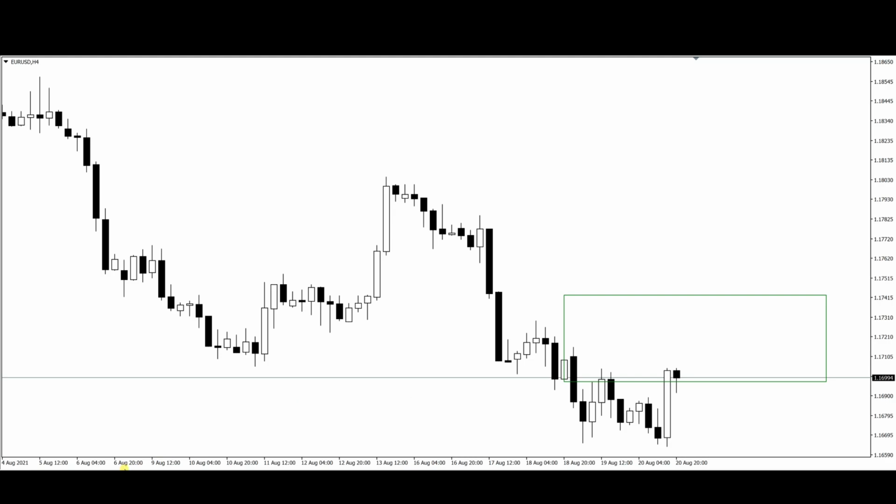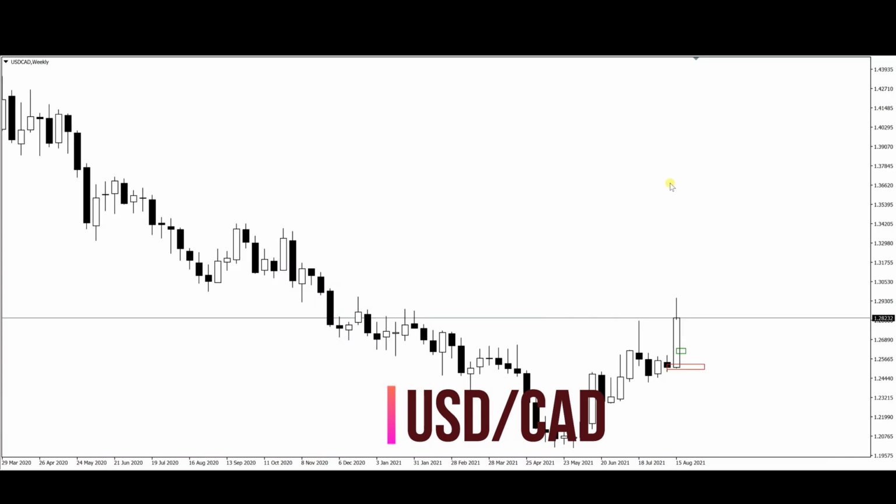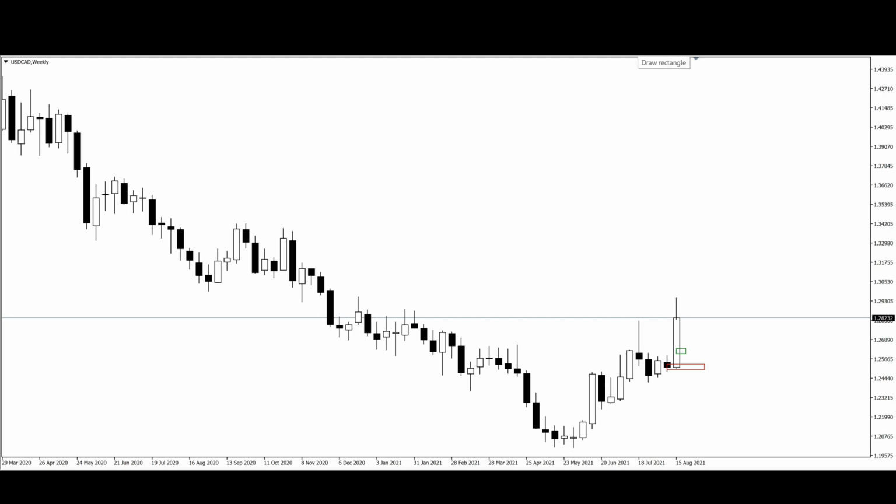Now, next up is US dollar, Canadian dollar. Looking into the weekly time frame. This one actually scored a very nice win this week on this particular pair from a trade that I took on the daily time frame.